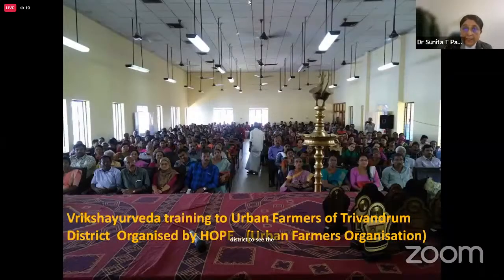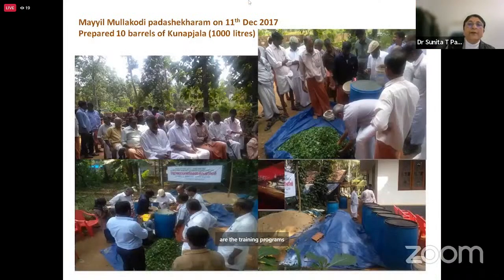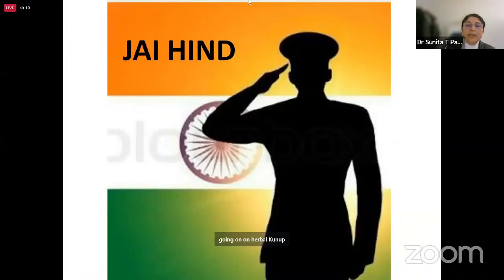I visited Kannur district to see the use of herbal Kunapajala, and I was really surprised to see every kind of vegetables and flowers. They in fact have Vrikshayurveda-based pathshalas at panchayat level. The work in Kerala on Vrikshayurveda is tremendous. They also have a project to produce vegetable crops, and these are the training programs going on for herbal Kunapajala.